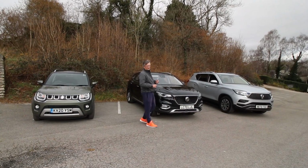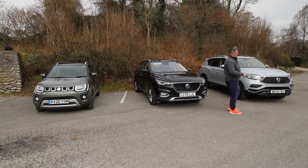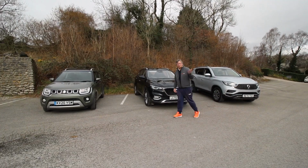Pretty much every manufacturer on the planet makes one. So it's down to personal preference. SsangYong, MG, Suzuki, BMW, Mercedes. The list is endless. The choice is yours.